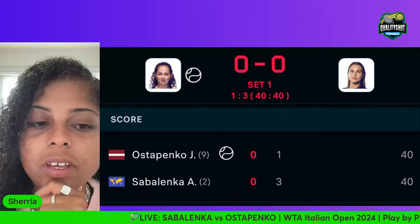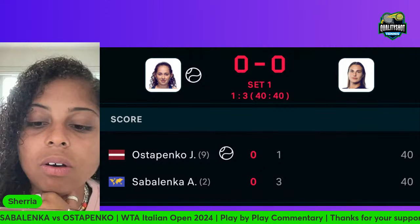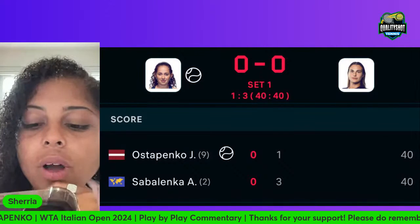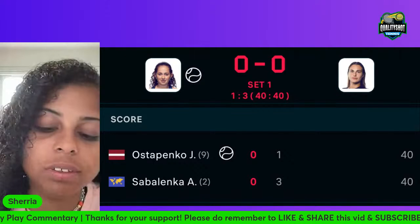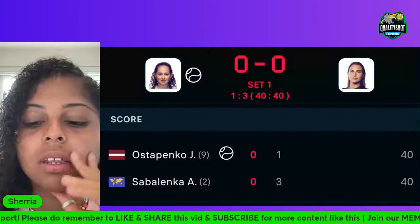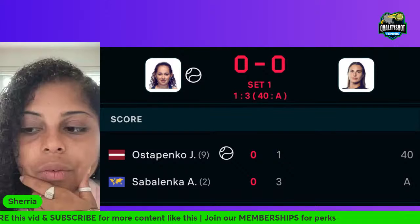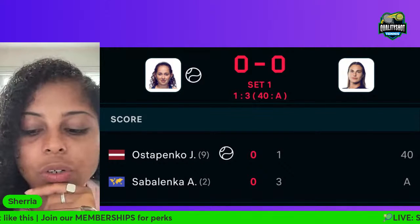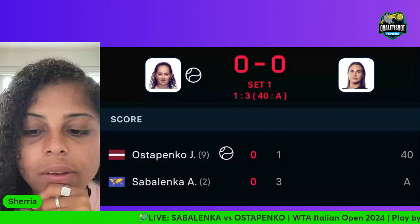Second serve. Again, I believe it's another double fault. Yes, another double fault for Ostapenko. Again, just another double, just letting Sabalenka back into the game. This game and the previous service game really should have been won, should have been closed out, but she let Sabalenka back in by not making that second serve into play.